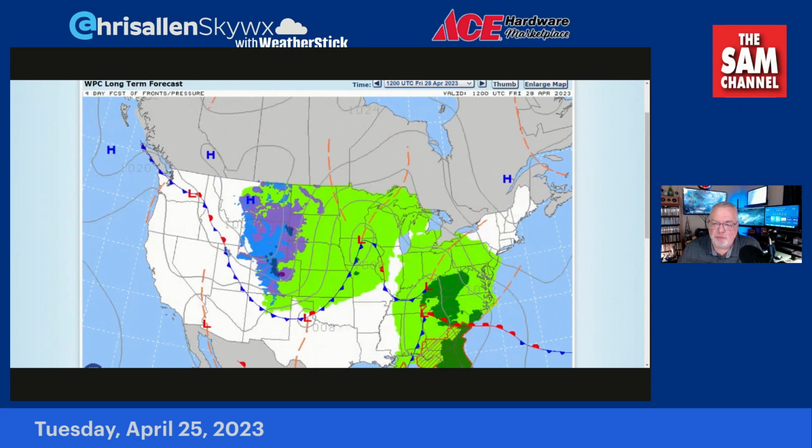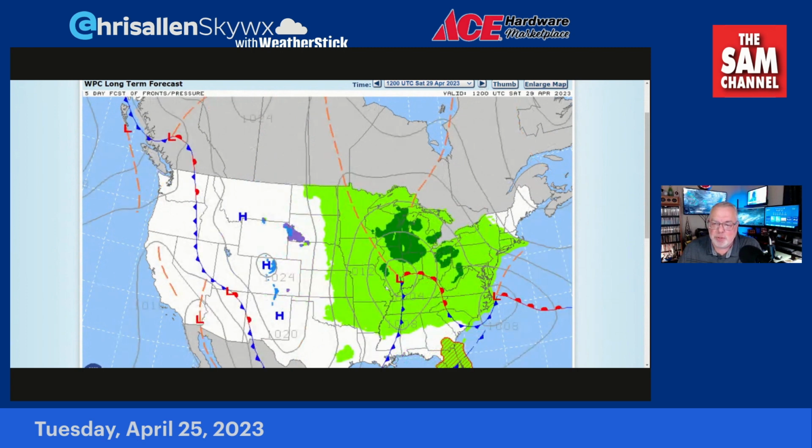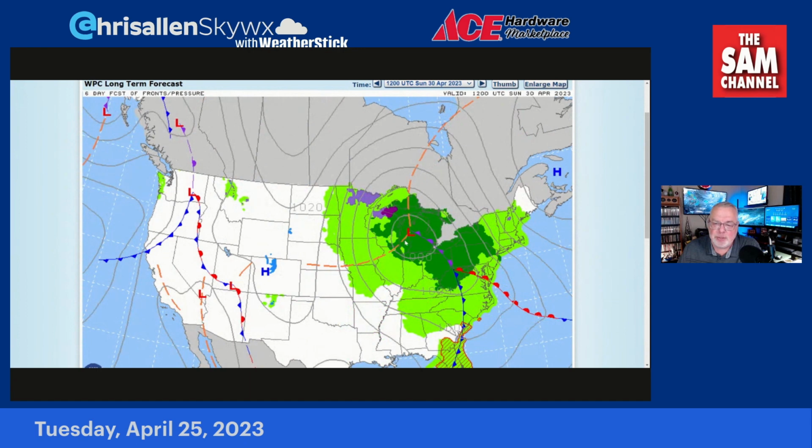And finally, those two systems meet up, and another system out in the plains follows that one with some more wind and cooler air. Here we go Friday into Saturday. The system finally crosses the Ohio River as one big system, and then it will continue to move up into the Ohio Valley on Saturday, into Sunday, moves into the Great Lakes. And even though it's going to cool off a bit as we get into Sunday, into Monday.